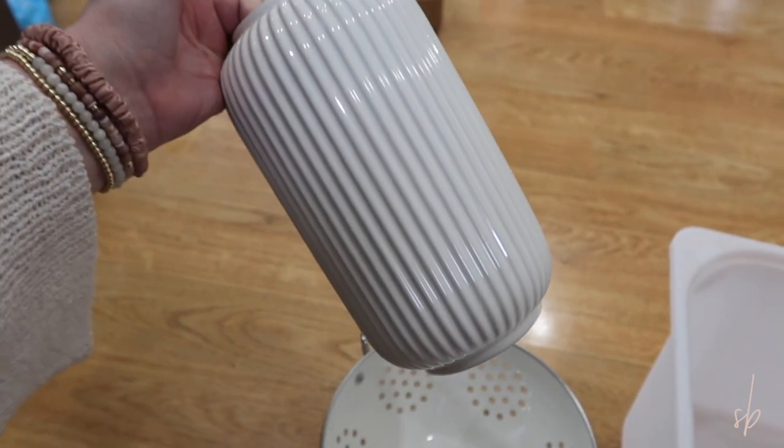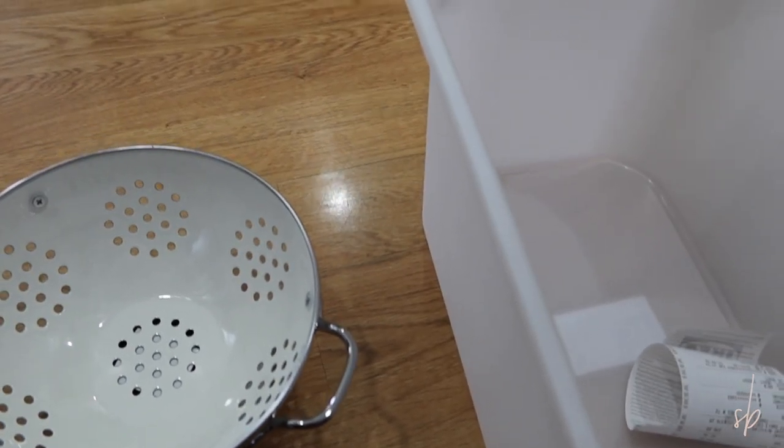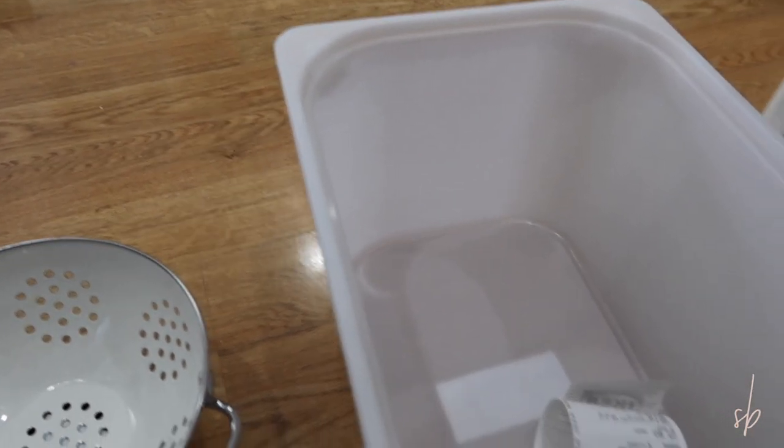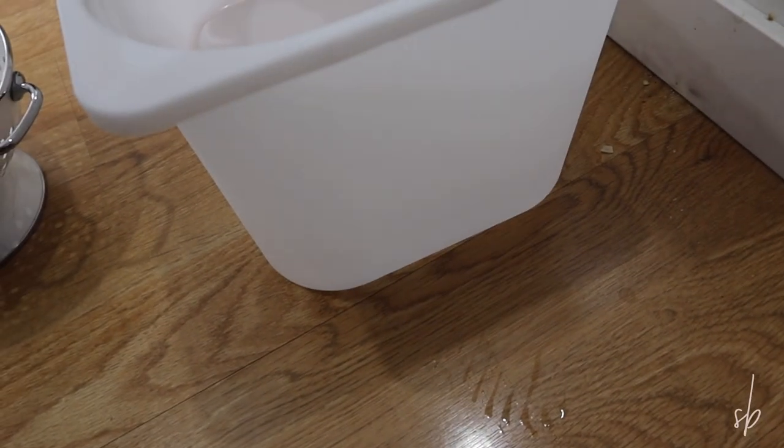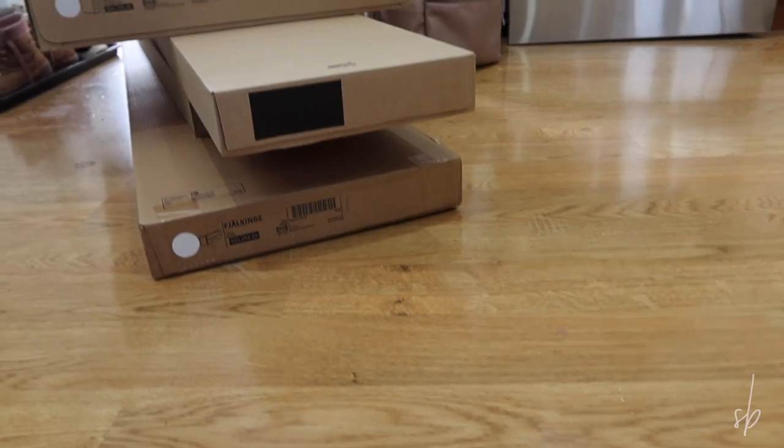Here is the haul. We ended up getting this vase, the replacement colander, and then we could only get one of the bins because the other sizes and the shelves were out of stock. And then here are the boxes. There's one more box outside.